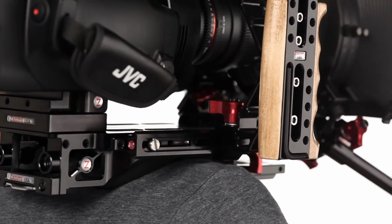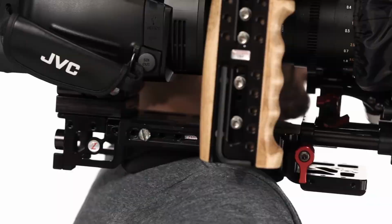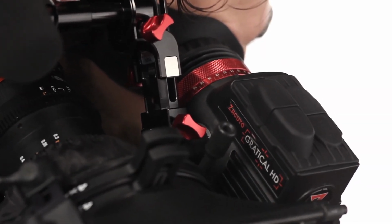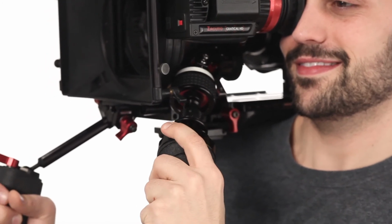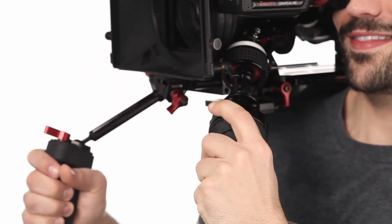Yeah. So what we did to this camera, not a lot actually. We put the camera on our base plate, shoved it back where we needed it so that we get it balanced. We added our Axis Mini here with a Gratical, looks really nice. We also added our Z-Drive and Tornado and a hand grip on this side, and that's essentially it. And the Z-Drive Tornado is an option. You don't necessarily have to use it. We had it on our shoulder and we're just grabbing the lens and it felt nice.